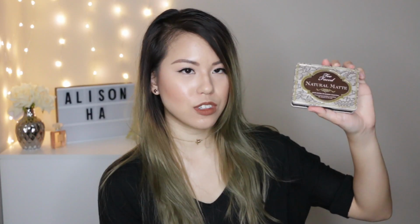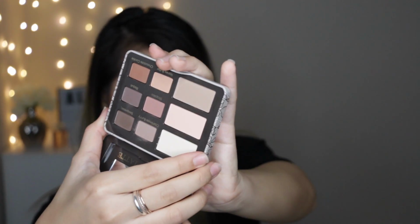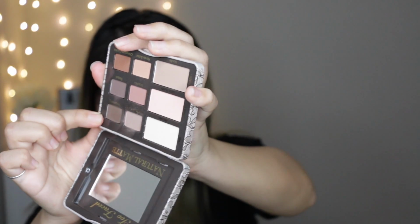And moving on to eyeshadow, I only have one palette that I really want to get the use of, and this is the Too Faced Natural Matte Eye Palette. Trying to figure out how to use this palette as much as possible, and I'm sure I can use this every day because it's a pretty natural tone. And right now you can tell it still looks pretty new, and I've been using a lot of the brown tones in here, just that.